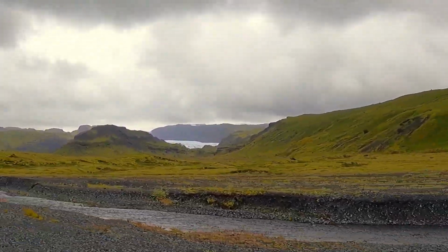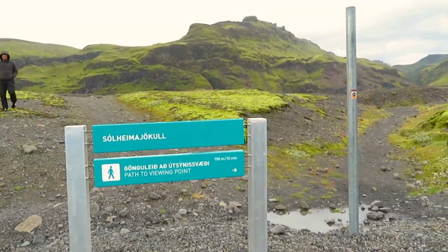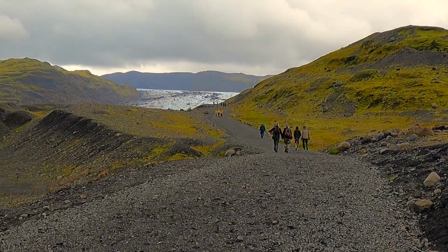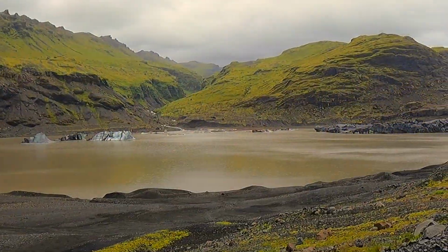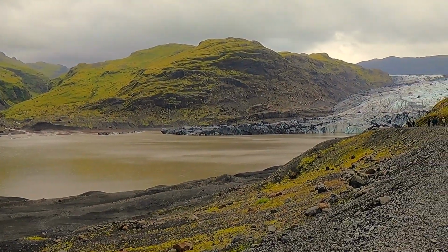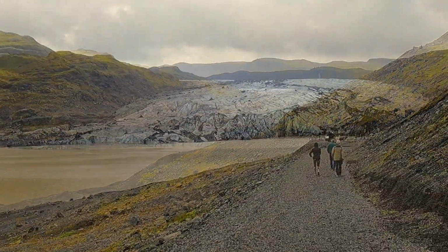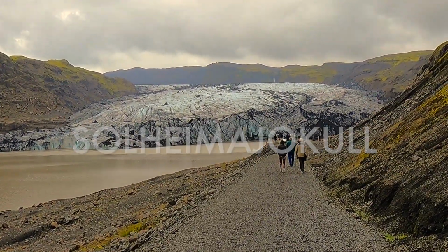Our next destination is Solheimajokull Glacier, which is about a 14 minute drive or 12 kilometers away from Kvernufoss. It's very accessible, just off the ring road and a little hike to the viewpoint. Sadly, due to climate change, this glacier is quickly shrinking and receding. So I am glad to have visited this as I may never see this glacier again.